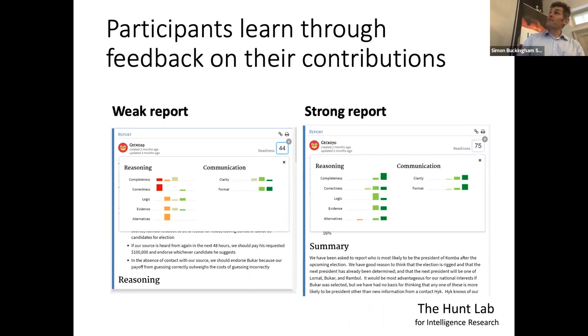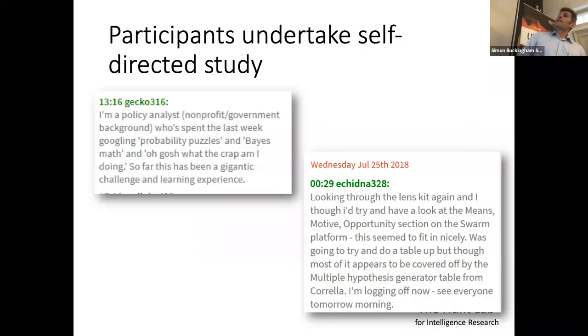So that's another mechanism, rapid feedback. Another thing that happens quite a lot is the participants are grappling with problems and they go off and think, gee, I don't know how to tackle this. I wonder if there's anything in the lens kit that might actually be useful here, right? And they go off and they look around and they learn some stuff, they try to bring it back.